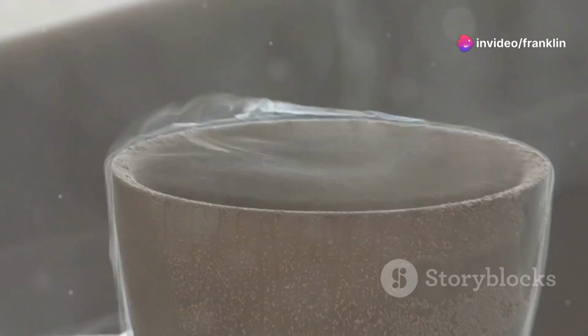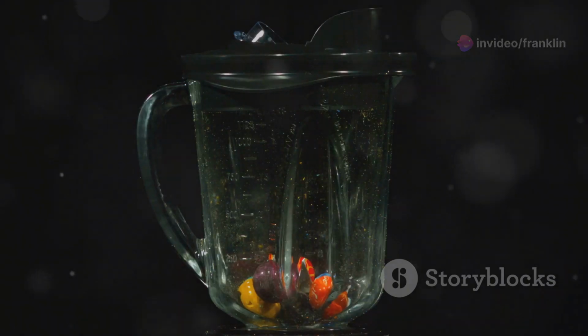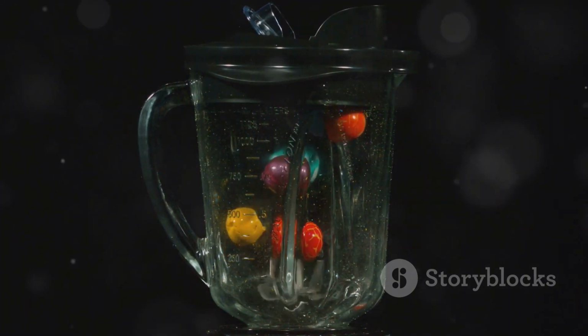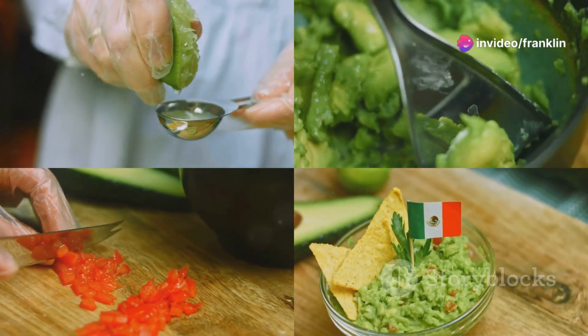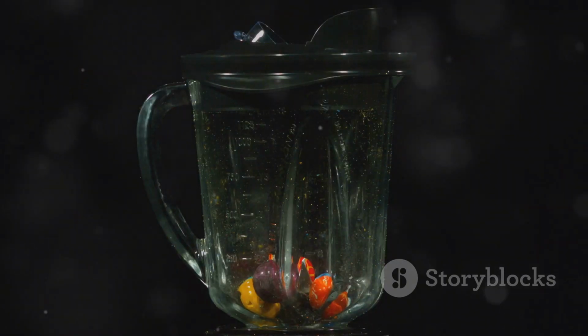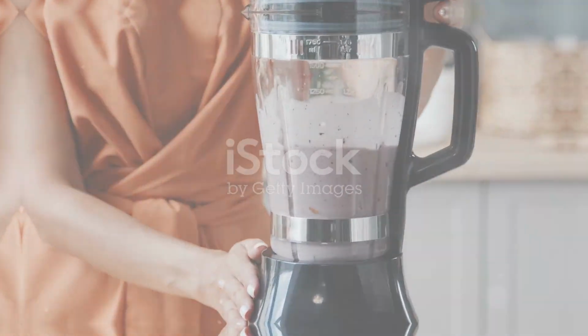Craving a comforting bowl of soup on a chilly evening? This blender has got you covered, transforming raw vegetables into steaming hot soup in minutes. And let's not forget about party snacks. The Ninja BL610 makes quick work of homemade salsa, guacamole, and even creamy hummus. Your guests will be begging for your secret recipe. Little do they know, it's all thanks to your trusty blender.